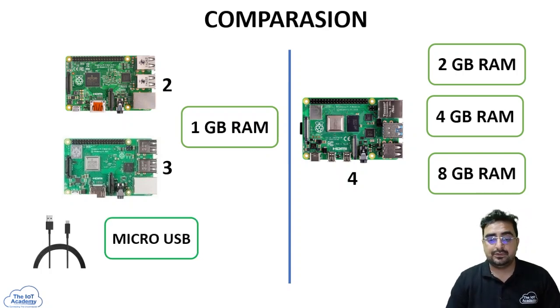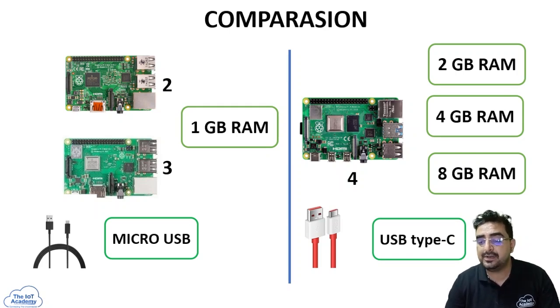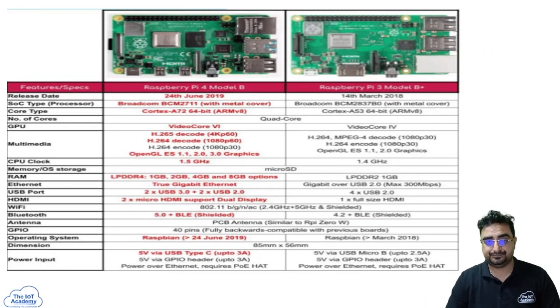Okay, so Raspberry Pi 2 and 3 are powered by a micro USB cable, and Raspberry Pi 4 is powered by a Type C USB cable. This is the comparison between Raspberry Pi 2, 3 and Raspberry Pi 4. Similarly, this is the comparison between the Raspberry Pi 4 and 3.